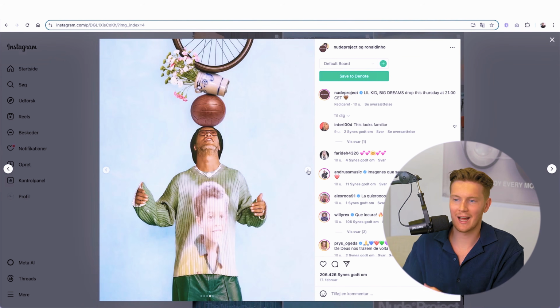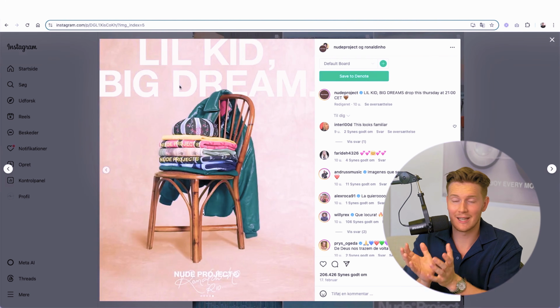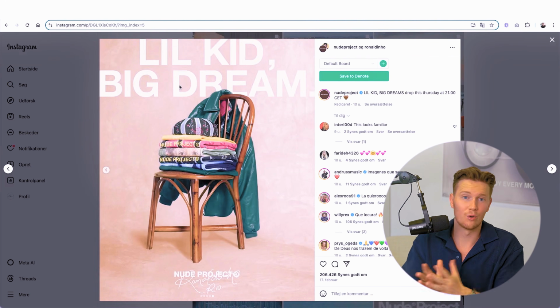These images, once again, are extremely creative. It really shows what this brand is all about. Little kid, big dream. In my opinion, this is the entire statement as well of Nude Project. Go for your dreams, which a lot of us entrepreneurs as well can relate to. So this is another gem for you.